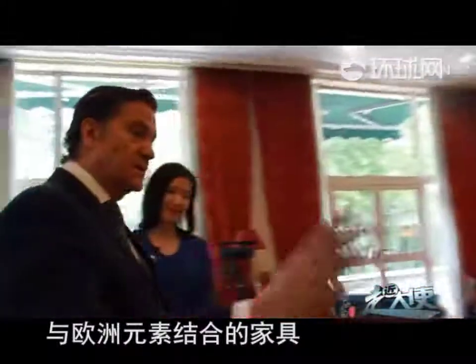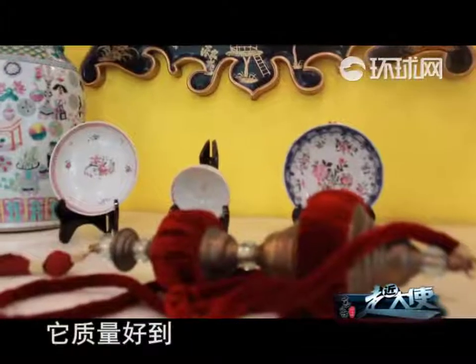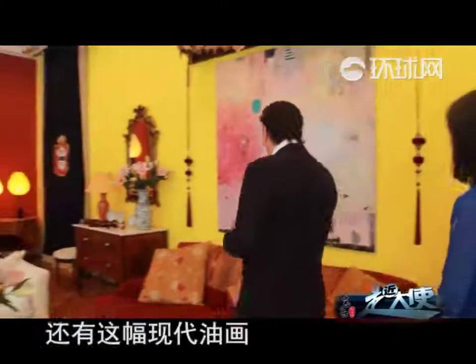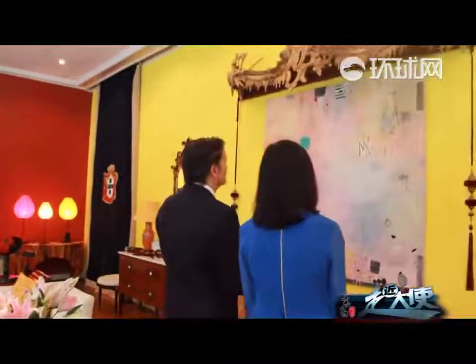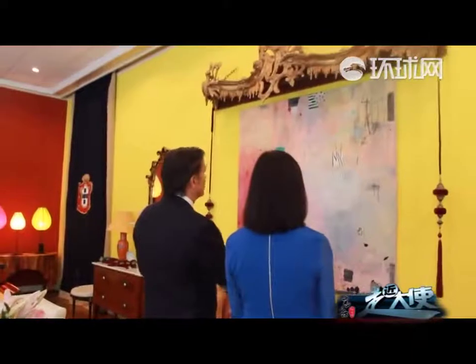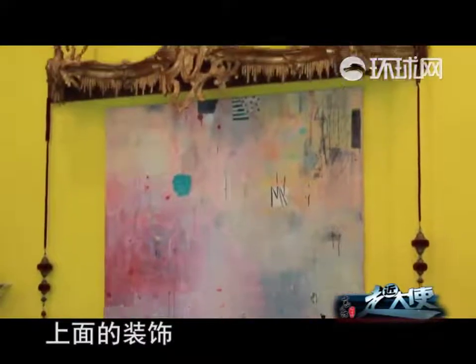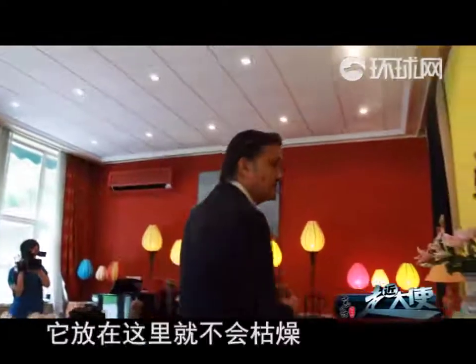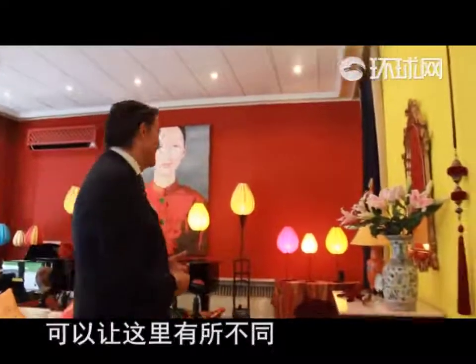And here, again, you play with the marriage between Chinese elements of decoration and European ones. These two commodes are actually very good quality. They could be in a museum in Portugal, and this is also, let's say, playing with the idea of having simultaneously an abstract modern art painting with what was the top of a bed in the 18th century. It's not to be boring. It's to do something a little bit different.